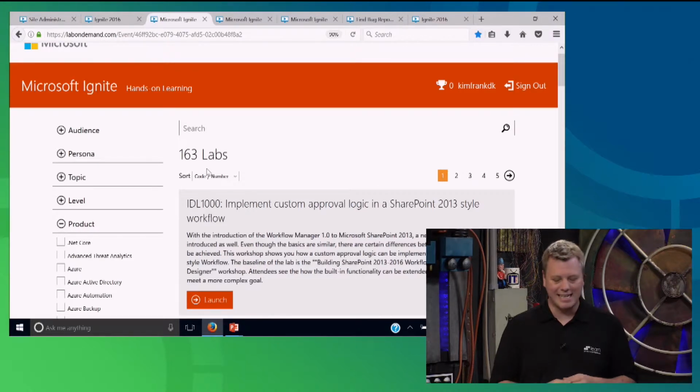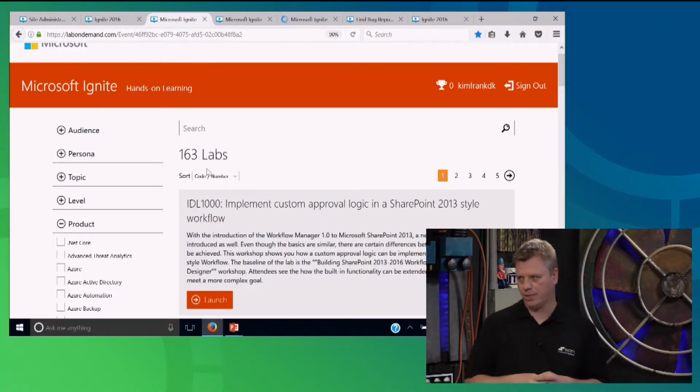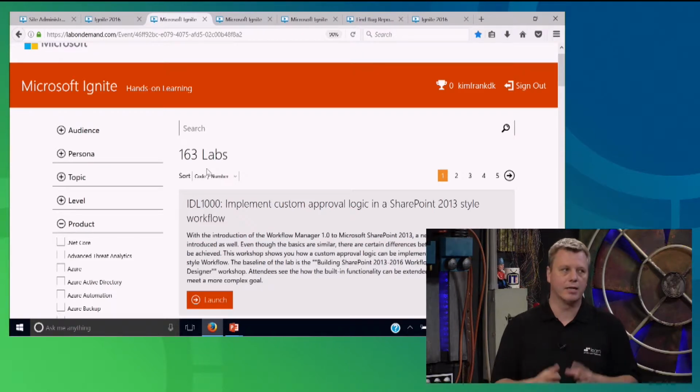So any attendee can sit down, scroll through this list, search for information, and they'll be able to launch the lab from there. One of the things that we are always doing is tracking what attendees are doing. And there's different levels of tracking we can do. In some events, people will just sit down in front of the computer, see this screen here, launch a lab.